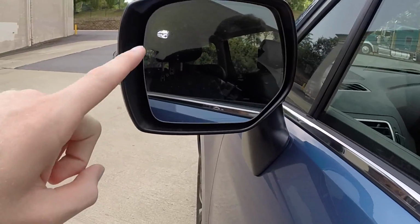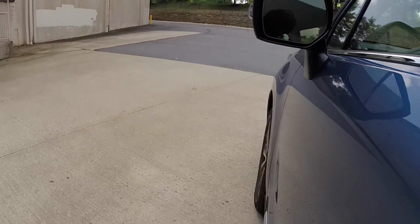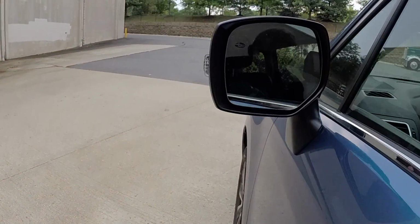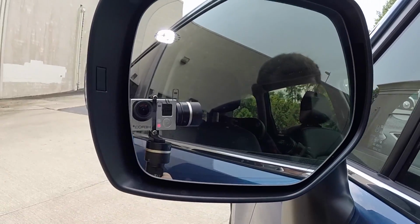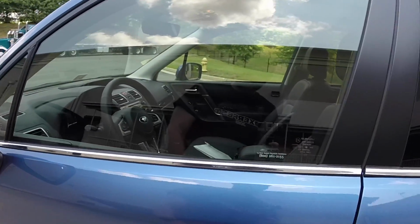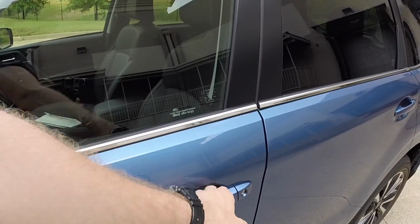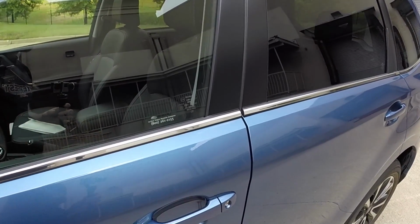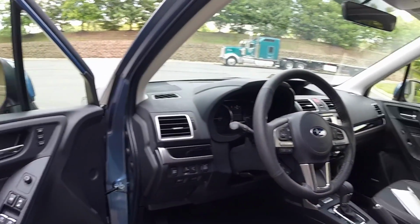Cool things, this car has approach lights, so when you unlock the doors, this little light shines down on the ground to let you see around it. Nice little feature. It also has the exterior blind spot detection. There's a little light here. I don't know if you can see it on camera, but that'll light up. This car does also have keyless access. You basically put your hand behind the handle here, and it unlocks the car, unlocks all 4 doors. Very nice.